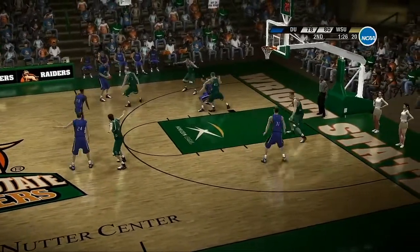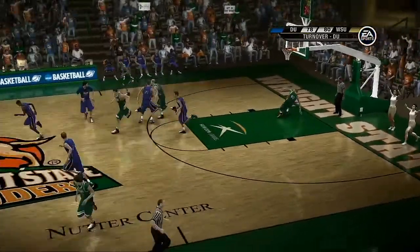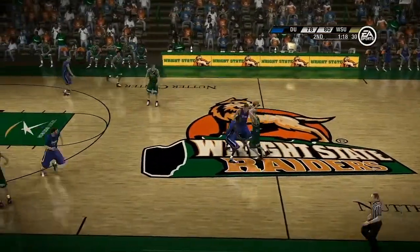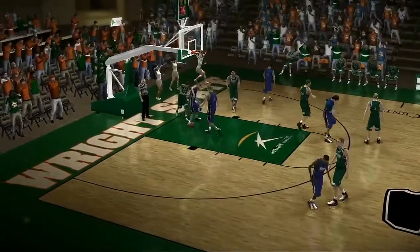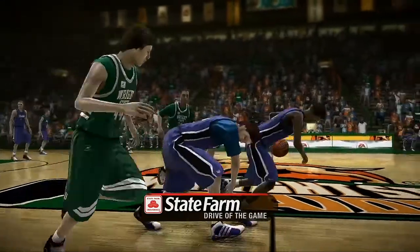Those long arms trying to get it in front three quarters. I'll tell you one thing, that big guy down inside is so big that it's tough to deny him the ball. Moving it around the perimeter. Number 24 picks up the defensive foul. Third team foul.